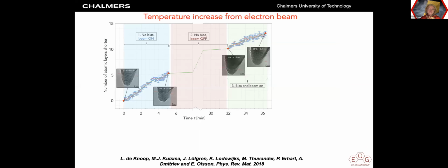So now we are ready for performing the experiment, where we are going to apply an electric field on this gold nanocone. The original purpose was actually to observe cold field emission of electrons from this gold nanocone. In this graph, we are looking at the number of atomic layers that we have on this gold nanocone as a function of time. We have different colors here. The blue is no bias applied between the STM tip and the cone. The red one is no bias again, but now we have removed the electron beam from the specimen. And the third, green one is when we have both bias and the electron beam on the tip.